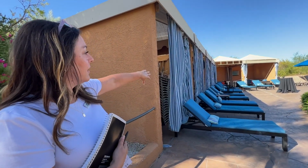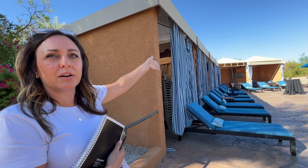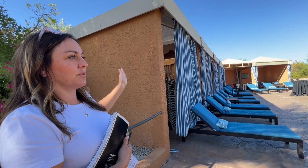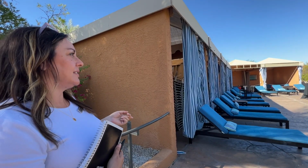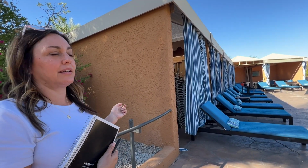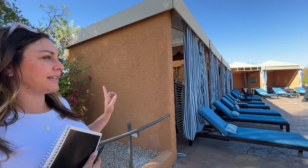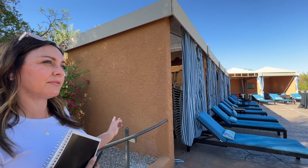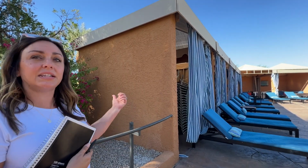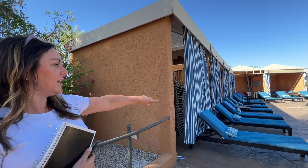These cabanas right here can be made into one big cabana, two of them together, because they're not separated by a hard wall. Or you can just make them each individual. These are the upgraded cabanas because they're closest to the water slide and closest to the bar. So you have to rent these. You can rent them on our Resort Pass website. They vary in price depending on the season, and they get a dedicated attendant to bring them drinks. You get bottled waters in a mini fridge. There's a TV in there if you want to watch the game. There's plenty of seating. You've got the two lounge chairs, and then a whole sofa couch.